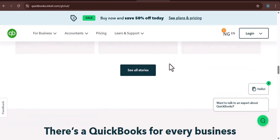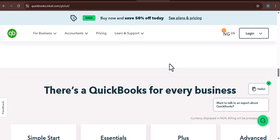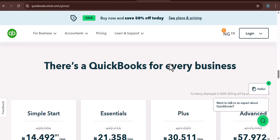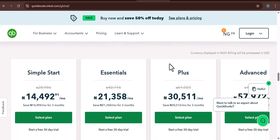It's important to remember that the landscape of online banking and accounting software is constantly evolving. New banks are emerging, and existing banks are updating their systems. This means that the list of compatible banks can change over time. Always verify compatibility directly with your bank and QuickBooks.